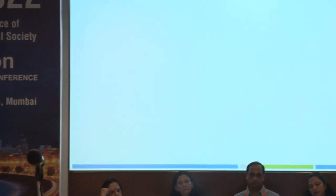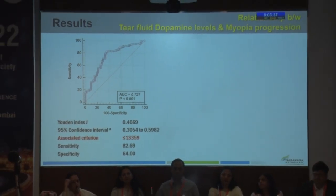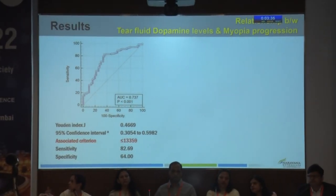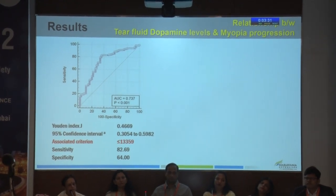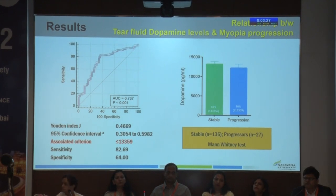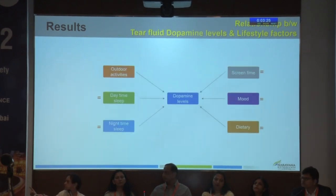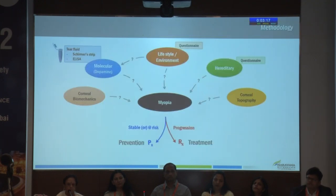We also compared dopamine levels to myopia progression and found that at levels of 13356 picograms per ml, there was a significant AUC of 0.73, indicating a high sensitivity of 82. But dopamine was not different between those that were stable and progressed. Interestingly, when we applied the questionnaire to dopamine levels, we noticed there was an increase in level in those who were playing outdoors for more than 2 hours.